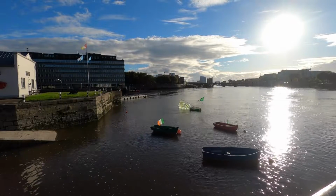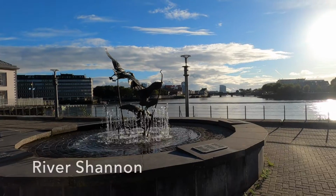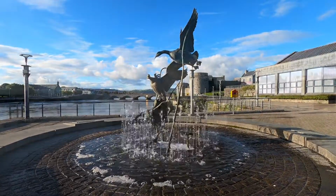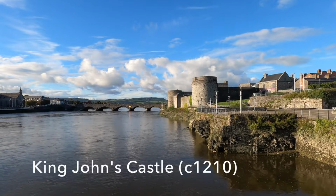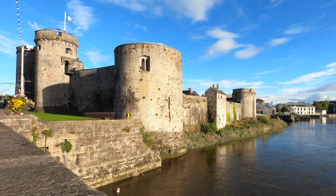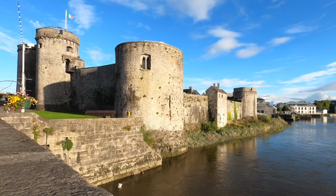Welcome to Limerick, the ancient city on the banks of the Shannon, founded in the year 812. Well, I've had a lovely afternoon in the city, exploring its sights and its history, but I think the Shannon was the star of the show.